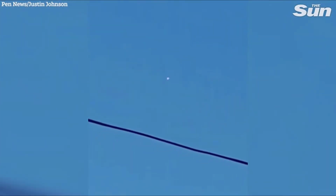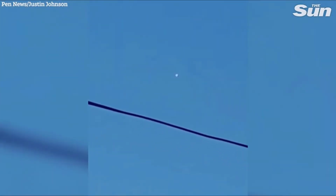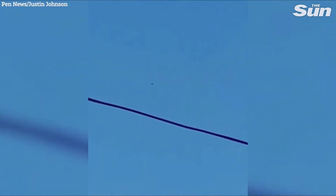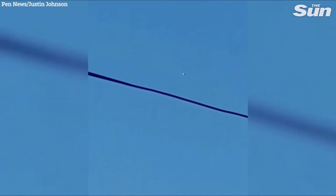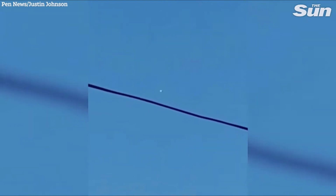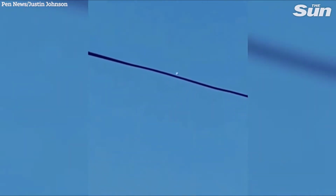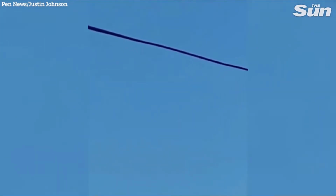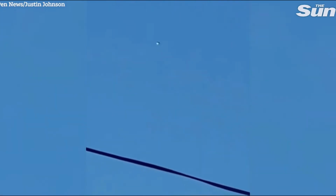Could it be a drone? It could be, but spinning at those speeds and at such a height, and also this thing looks to be quite big as well. I would say roughly the same size as a station wagon or a Volkswagen Golf here in the UK. But yeah, amazing footage, and I'll let the clip play here.